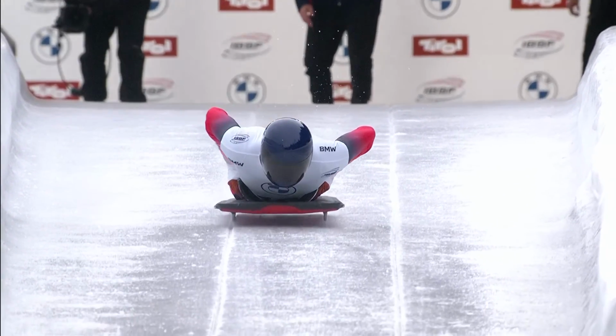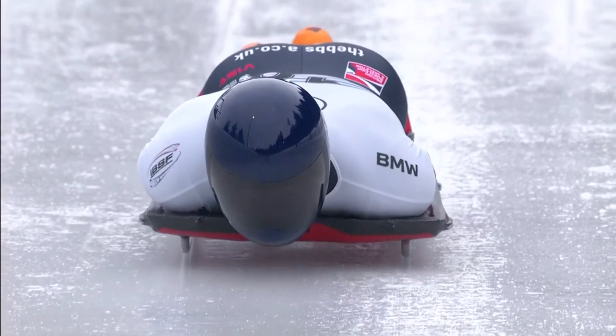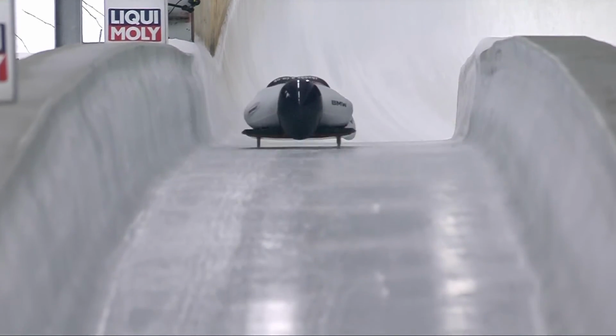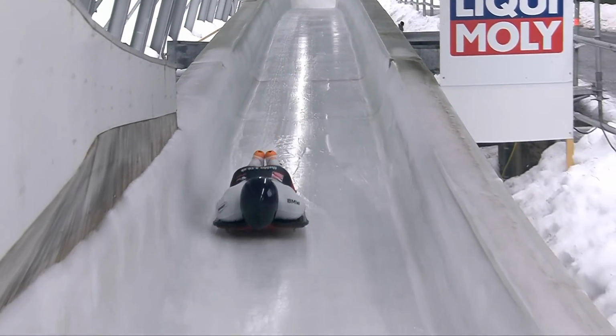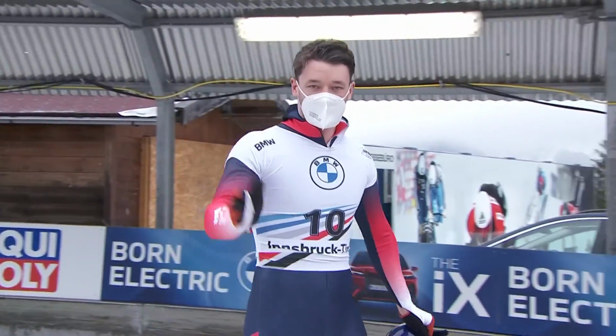This track doesn't have any of those doodles on the exit of the Kreisel. Here it's pretty mellow. Well, when you can start the sled, all you people who want to be skeleton athletes, when you can start the sled like he can, you have a chance. If you can't start the sled, it's pretty tough to hit a Grand Slam home run every time you come down.